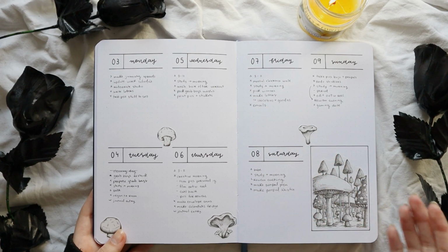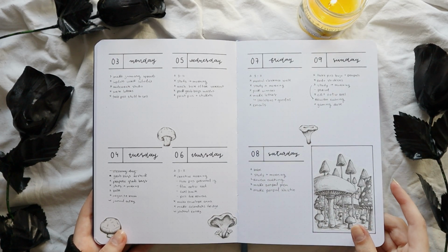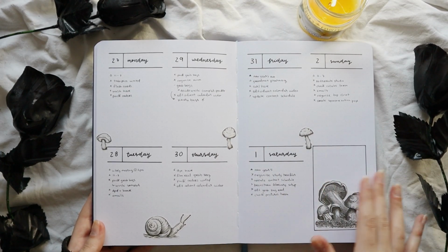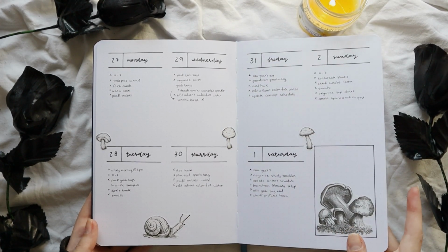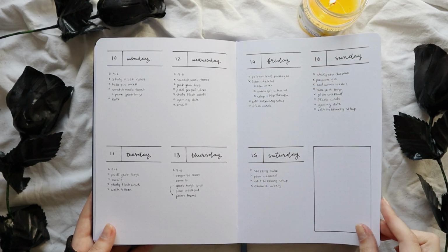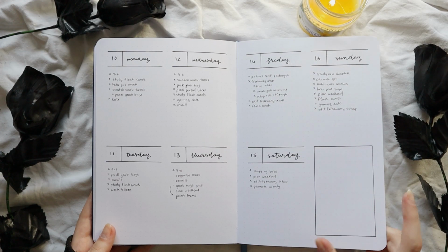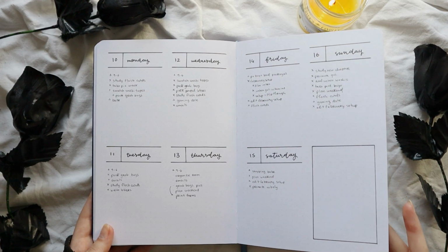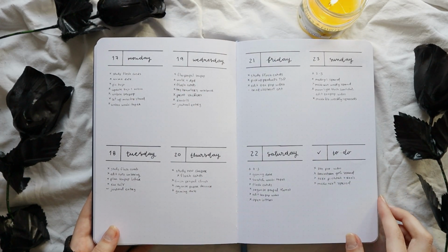I just put a couple of stickers on it, and I just used a black marker, and it was done. I tried that for all of the weeks of January because it was working so well for me that I just didn't feel like changing it, and I didn't. And it feels very boring and repetitive, but for me it worked, so I'm really glad that I did it.